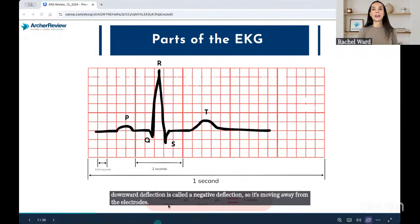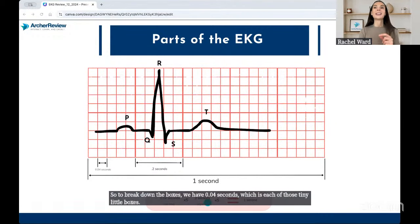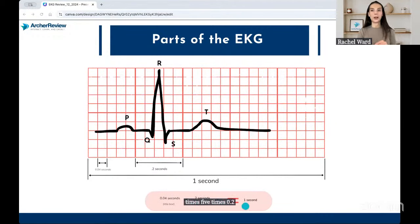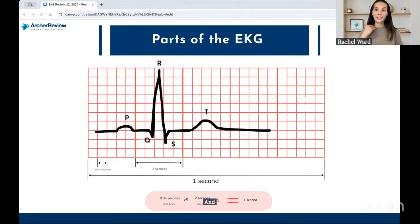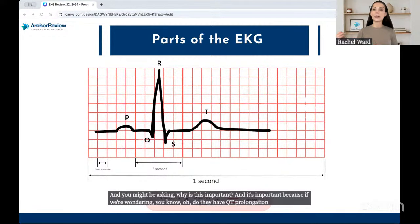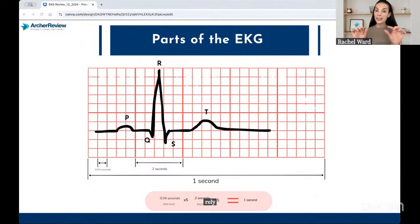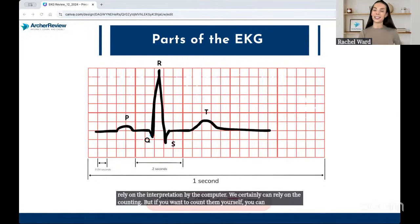So to break down the boxes, we have 0.04 seconds, which is each of those tiny little boxes, times 5, is 0.2 seconds, and times 5 again is 1 second. So you see these big boxes are made up of 5 of the little boxes. And you might be asking, why is this important? It's important because if we're wondering, oh, do they have QT prolongation? We can count out the boxes. However, most modern EKG machines put the little intervals for you. And though we cannot always rely on the interpretation by the computer, we certainly can rely on the counting. But if you want to count them yourself, you can get down there and count the little tiny boxes. It's good practice too, which I'm sure you've all done as nurses.